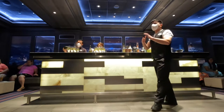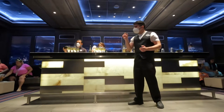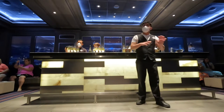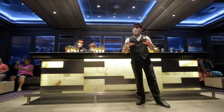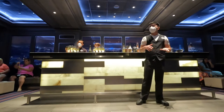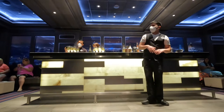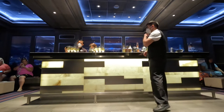This is a little bit of a lighter version of the zombie. It still is quite strong. I always say rum cocktails are very dangerous because you go over the sweetness of the juices and you don't really feel the alcohol that much. And they say, oh, it's very light. And then you drink two of these and you're an actual zombie after a little bit of this tropical cocktail.